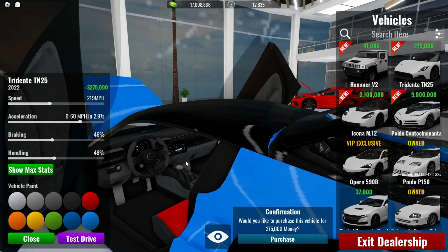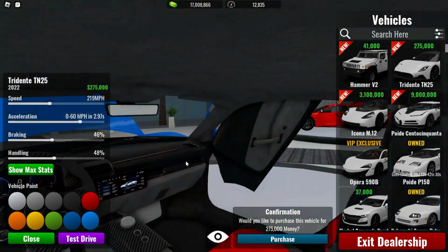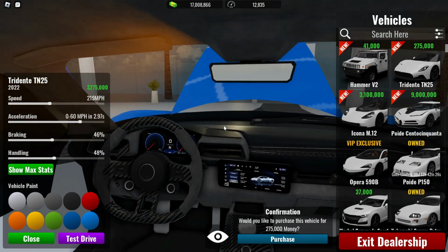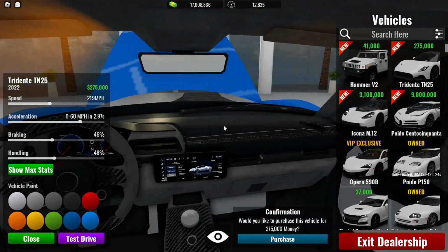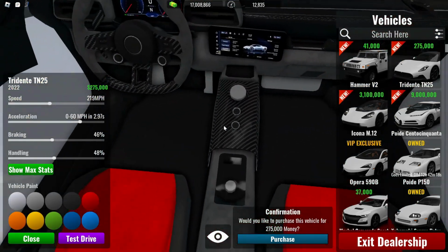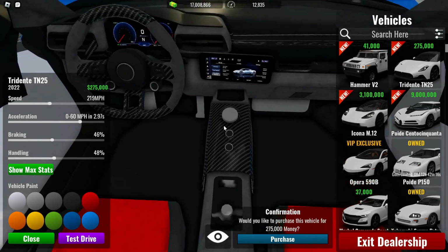Dude, there's a picture of the car inside. Wait, yo, that's cool. Yo, dude, Fanini puts so much effort into these freaking cars, dude. Yo, we can zoom into the interior. Wait, wait, wait. When was this added? So if you zoom in all the way, then you can actually be in the interior. Yo, this is so cool.